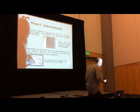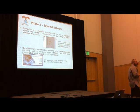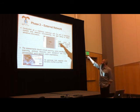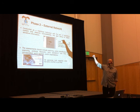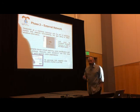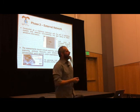So what else? Phase 2, as we like to call it, external network. What is your external presence? How well are you looked after? It's actually nice having this because I can do this. This organization passed PCI. Oh, it's got 3306 open, not a problem. Easy done. Unfortunately, the root password was blank. Not the best thing on the planet.